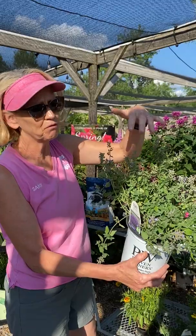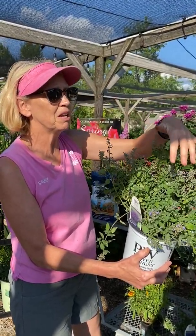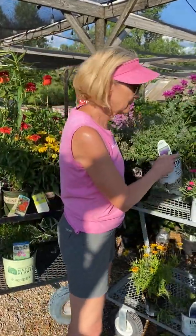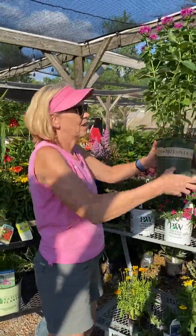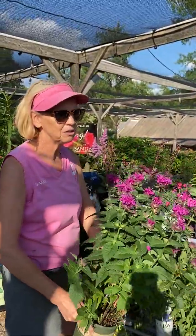Not quite as much as the first flush, the first flush is just gorgeous, but it is still going to be blooming, and we still find bees and butterflies on this Nepeta. So that's Cat's Pajamas. Let's talk about Bee Balm, and this is the variety, the BU series.